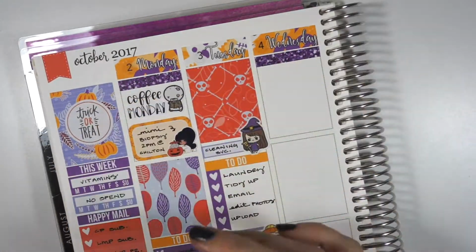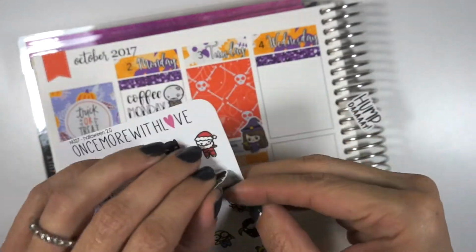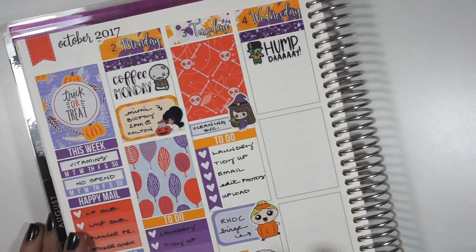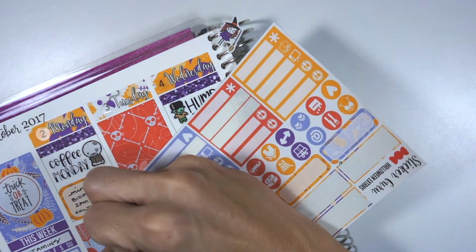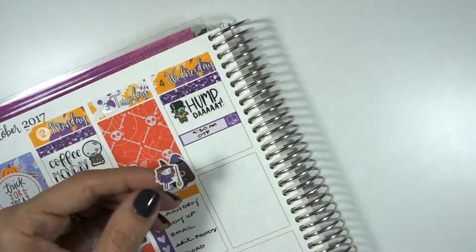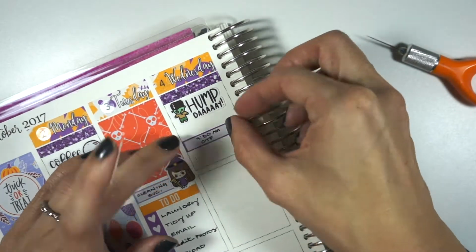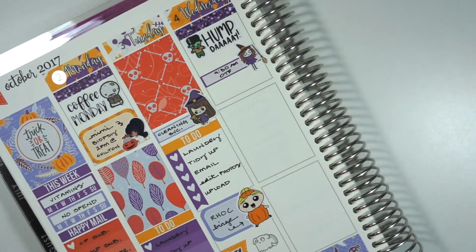Now moving on to Wednesday, I put a glitter header up at the top, and then that Hump Day sticker is, I believe, from the Honeybee shop, and that cute little Frankenstein sticker is from Once More with Love. And then here I am again just using a Little Things, and I'm covering it with a little Terra sticker from Pumpkin Paper Co. to mark down that I had an Orange Theory class that morning at 9:30.